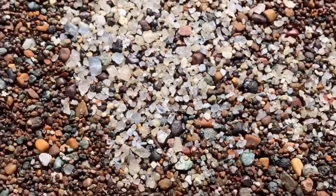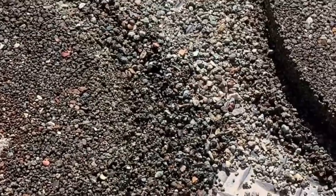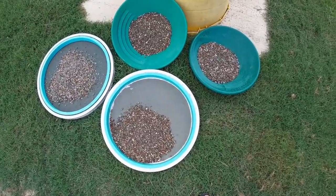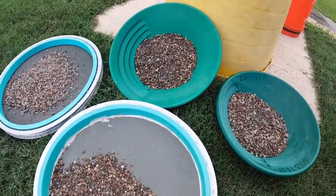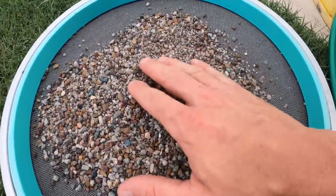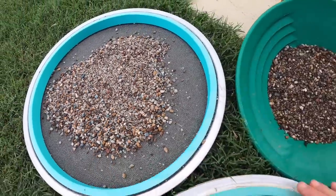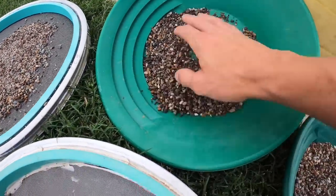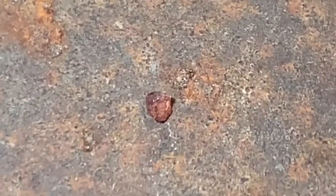All right, it's time to take all this material and go over everything on the tray. All right, here's all the material dried, ready to go over on the tray. Over here we have the pig pen material. And then this would be the west drain. You will definitely get diamonds because they're so much heavier than a diamond.